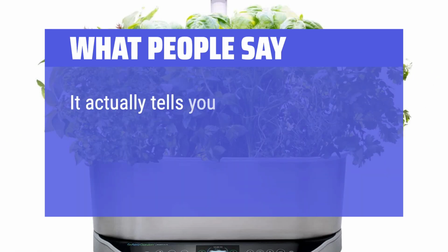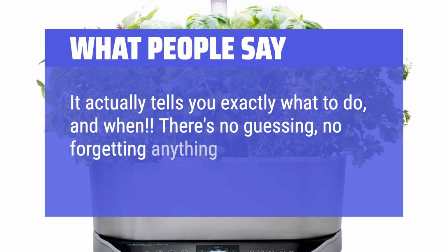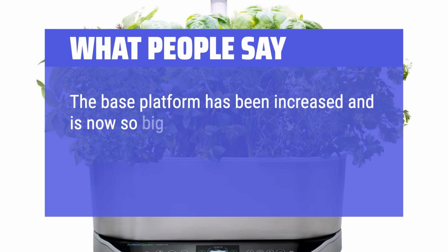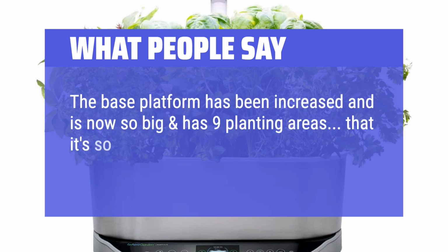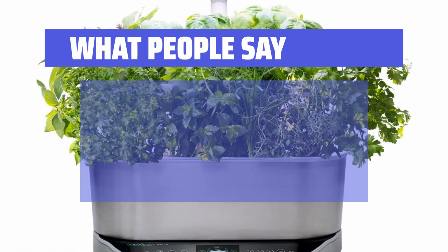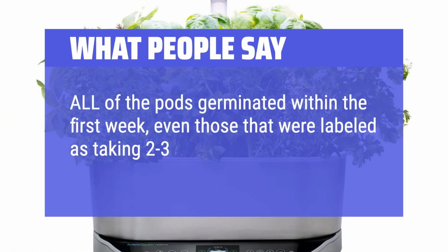What people say. It actually tells you exactly what to do, and when. There's no guessing, no forgetting anything, etc. It's just so easy. The base platform has been increased and is now so big and has 9 planting areas, that it's so sturdy and stable enough to support growing vegetables. All of the pods germinated within the first week, even those that were labeled as taking 2 to 3 weeks to germinate.